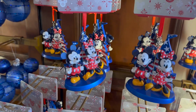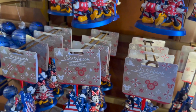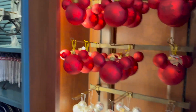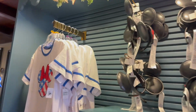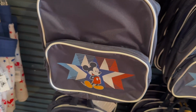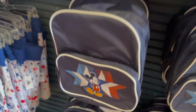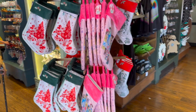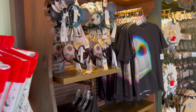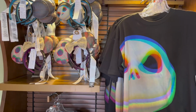I like that. It's like the flag on the castle with Mickey and them standing in front of it. Fourth of July is coming, so is Memorial Day in the U.S., which I believe is May 28th this year. So that's red, white, and blue. They do have Jack Skellington stuff over here too. Boogie Boogie.